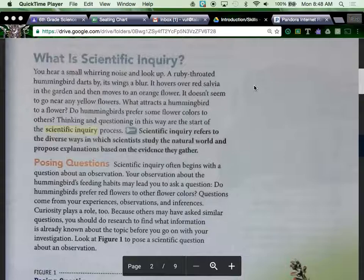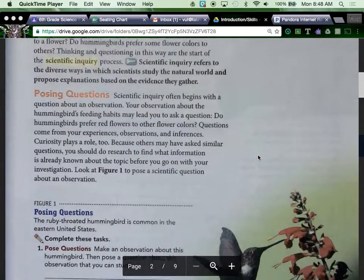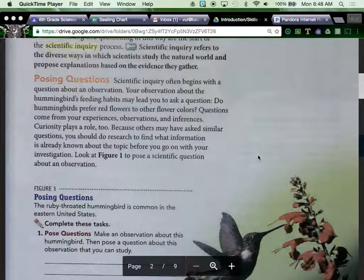Scientific inquiry refers to the diverse ways in which scientists study the natural world and propose explanations based on the evidence they gather. So, posing questions. Scientific inquiry often begins with a question about an observation. Your observation about the hummingbird's feeding habits may lead you to ask a question. Do hummingbirds prefer red flowers to other flower colors?